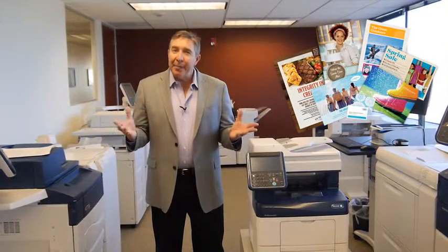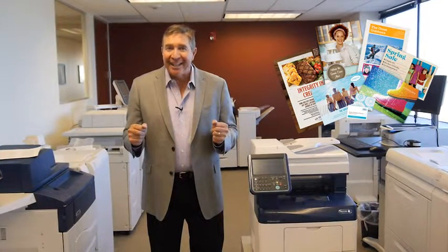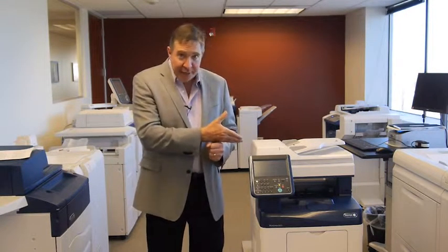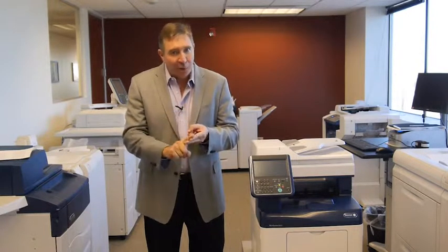Hey, printing costs are out of hand in a lot of companies, especially color. When we go into companies, we often ask managers if they think color printing is abused in their company, and they almost universally say yes. So what did Xerox do? They developed a software program that comes standard called User Permissions that actually helps you manage and control printing costs.